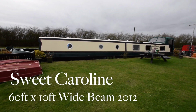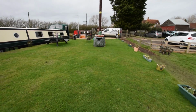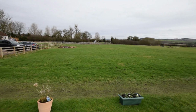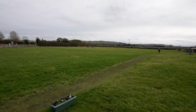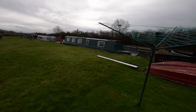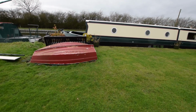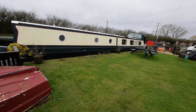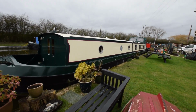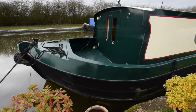This is Sweet Caroline, a beautiful 60-foot long by 10-foot wide wide beam built in 2012 by the Northwich Boat Company and Elton Moss. I'm just panning around the moorings here to give you a feel for where she's lying, because the mooring is available with the sale. This is the garden that comes with the boat, up to the flower pots you saw at the start. Absolutely delightful spot, looking over towards the hills.